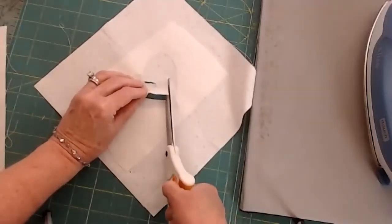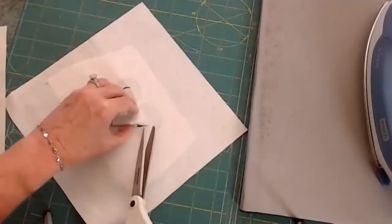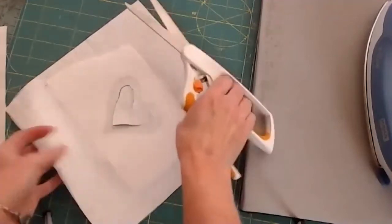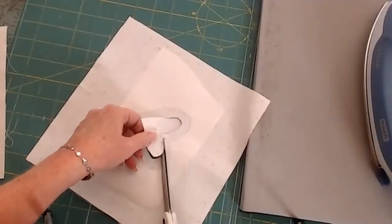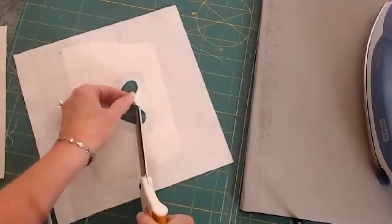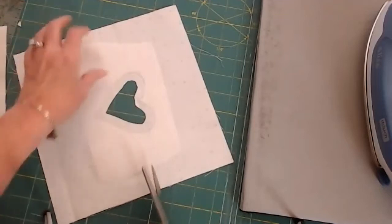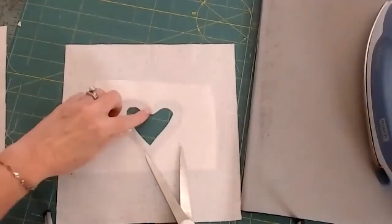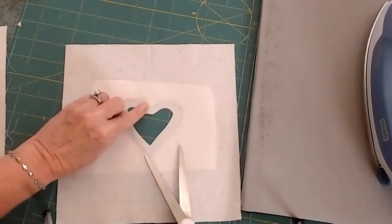So I'm just cutting out around the inside of the heart. This is my Singing in the Rain fabric, Bev McCullough. Anyway, I'm going to cut this where the point is at the top. I'm going to cut it straight across a little bit just to get rid of some of the bulk, like that. Now, this is an outer point. You don't cut in to that point.